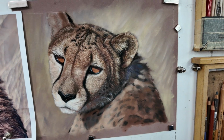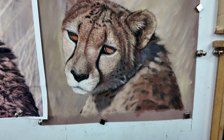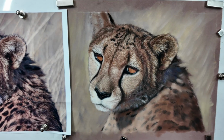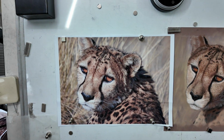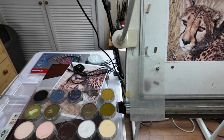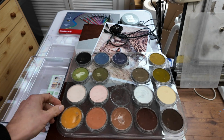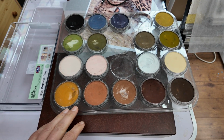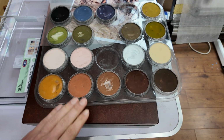The drawing I'm working on right now, that's the one you're mostly seeing online. That was for my next Patreon lesson. And the reference photo by the side. If I go over to the left, I've got some of the pans out, or those are the pans that I used for the underlayer of the cheetah. So that's here as well.